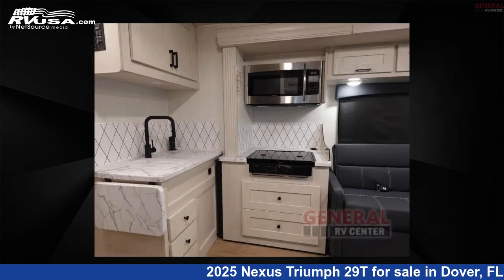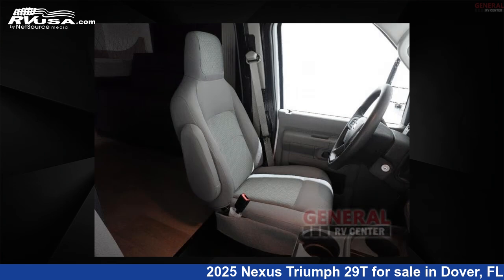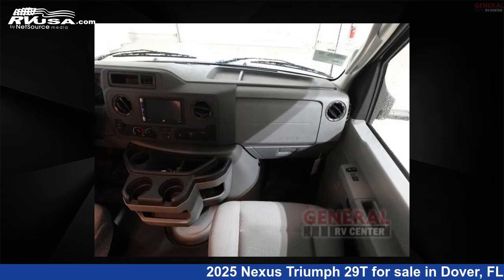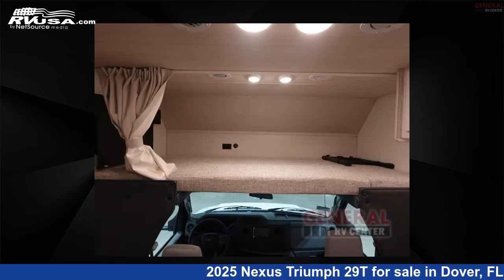This new Nexus is 29 feet 0 inches in length and features Sleep 6, Slideout, and 40 gallons fresh water capacity. The floor plan layout of this Class C features Bunk Over Cab. This 2025 Nexus Triumph 29T is built on a E450 chassis.